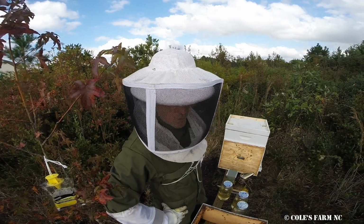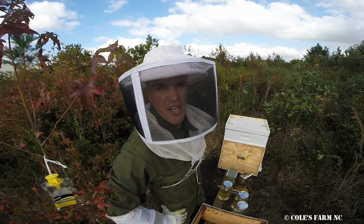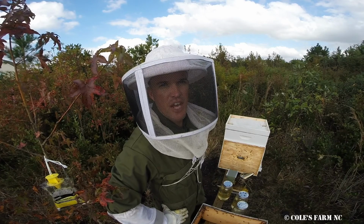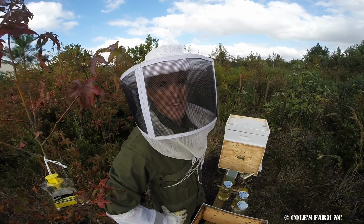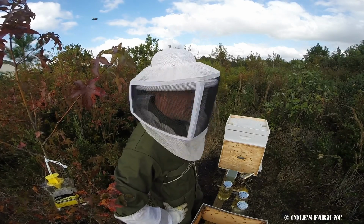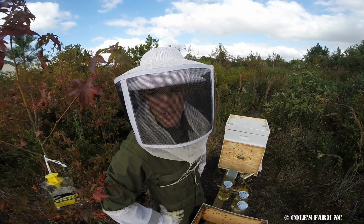So overall, things look great for hive number one. A lot of stored nectar, a lot of capped honey. Didn't see the queen, but I did spot some eggs and some nice capped brood. There were a few queen cells, possibly, that they got pinched down. No big deal.